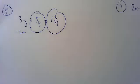Okay? So if they're on the same side of the equal sign, you combine them by whatever operation you have. So if they're plus, you add them. If you subtract them. If they're multiplied, you multiply them. If you see a division, you divide them. But you have to follow the order of operations according to PEMDAS.